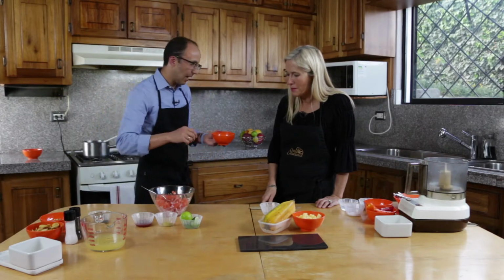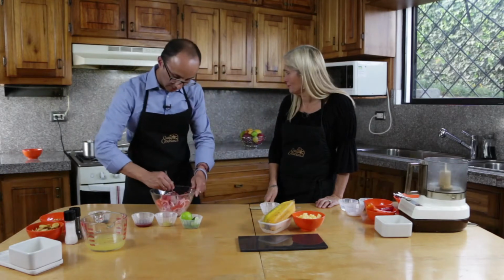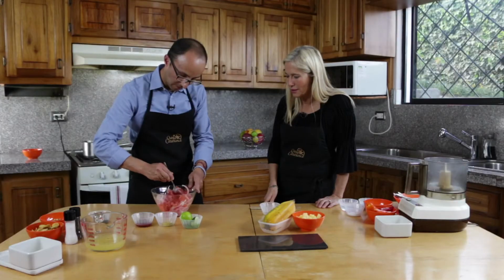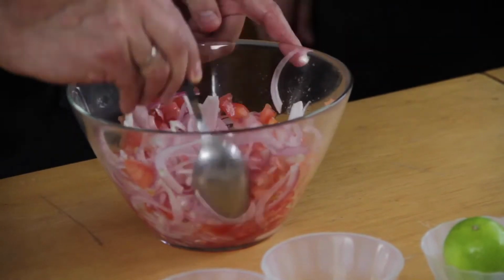Good. We have tomatoes right there. We have tomatoes, red onion, chopped tomatoes. Looking good so far. So you need to mix it a little bit.